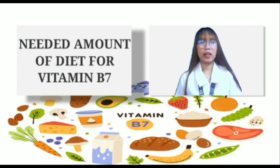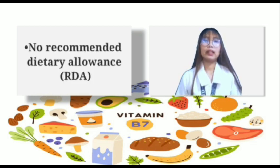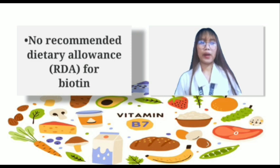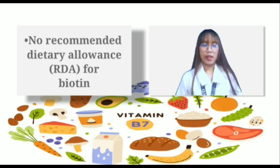Needed amount of diet for vitamin B7 or biotin. Currently, there is no recommended dietary allowance for biotin, meaning there is no widely accepted recommended daily dose. Biotin is taken from the foods we eat by the microflora of the large intestine. Most people produce enough biotin through their digestive system to avoid the need for supplementation, meaning there is no essential minimum dose of biotin, only recommended doses.